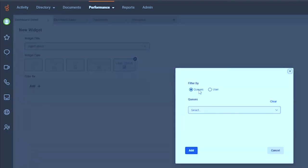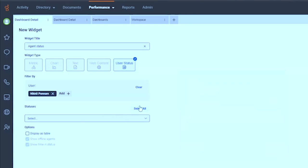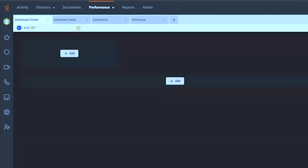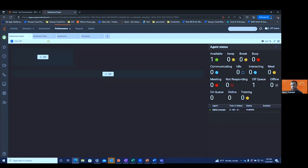And then you can select your users based on the queues that the users are assigned to, or directly the users themselves. So in this case, I will just select my name here. And then one cool trick here is, if you want to monitor all the statuses that I have ever been in as part of this widget, an easy way to do that is you select all, and you get all the statuses that are available pre-selected here. And then you show them as a table, and then you save it, and you will get all that data right over here. Wow, that's really cool.